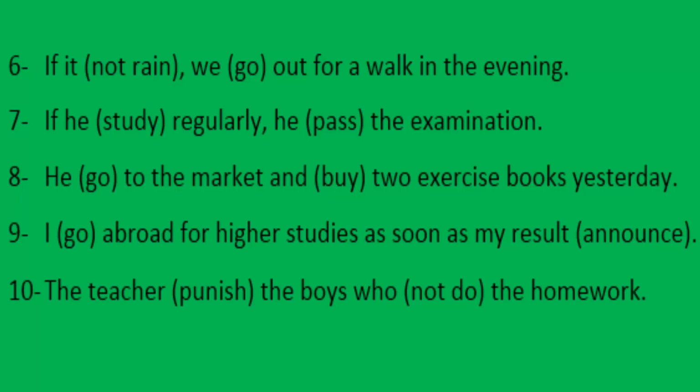This "yesterday" tells us that this sentence belongs to past simple. So we will make it in that way: "He went to the market and bought 2 exercise books yesterday." Past forms of go and buy.